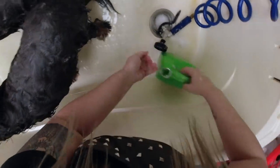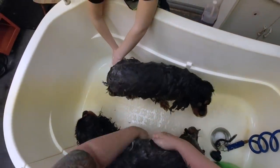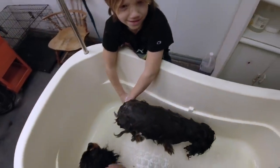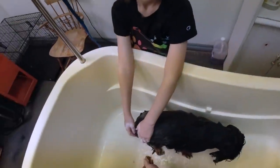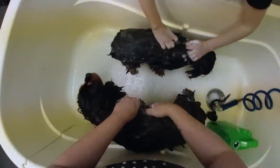Won't you get an infection if you don't do that? If they don't do that, they can actually explode, and then they have to go have surgery. Like their little glands? Their glands will fill up really, really full, and then they burst like a cyst would burst, and then they end up having a big hole there, and they have to go have surgery and get it sewn up, and it's not fun. That's why we do that.